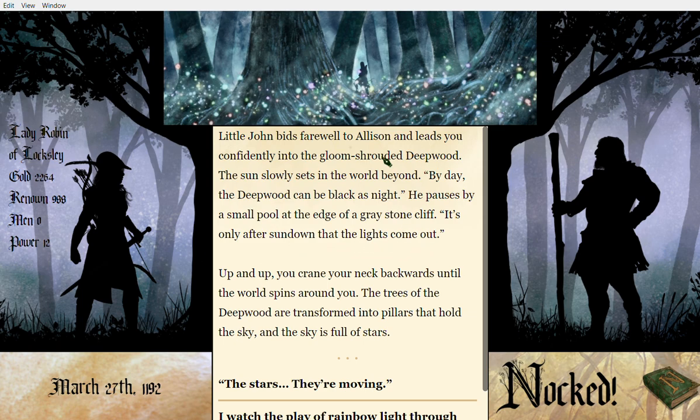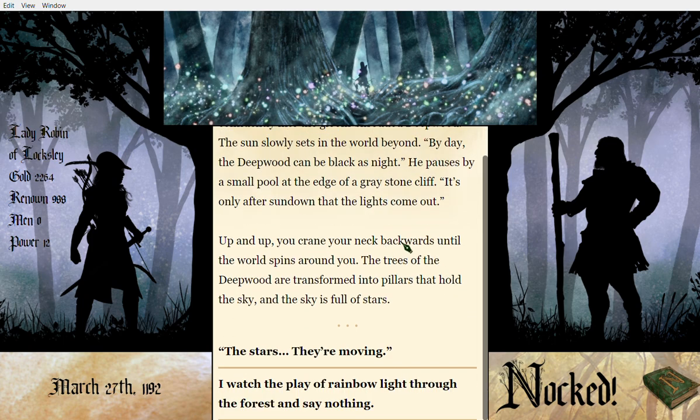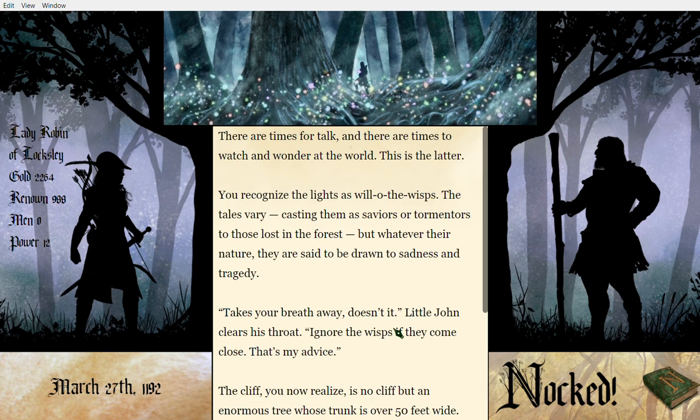It's actually quite pretty. Up and up, you crane your neck backwards until the world spins around you. The trees of the deep wood are transformed into pillars that hold the sky, and the sky is full of stars. The stars, they're moving. These are fireflies. "Let's say nothing. There are times for talk and there are times to watch and wonder at the world." This is the latter. You recognize the lights as will-o'-the-whips. Oh, okay, so not fireflies.